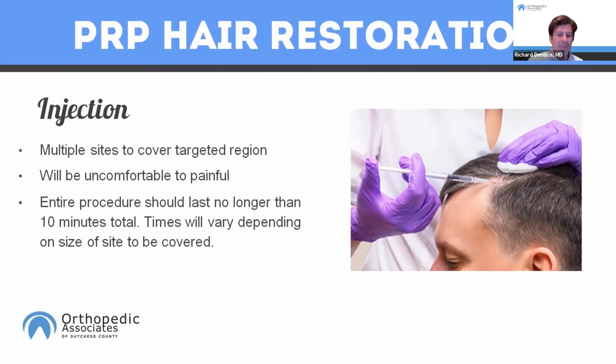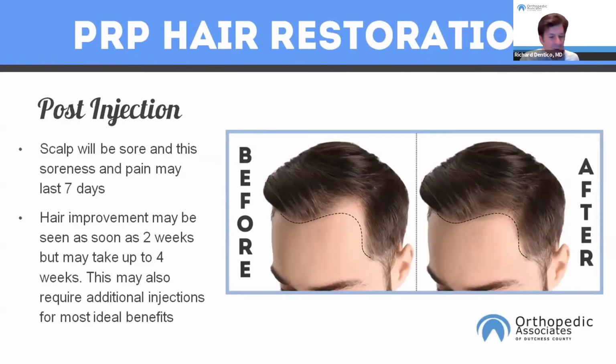And then you'll be left with sort of like a sore scalp. The entire procedure, from when I first start the injections to when I finish, may take between 10 and 20 minutes. But again, from the blood draw to the informed consent, to getting you prepared and then doing the procedure, typically I'm going to say between 40 and 45 minutes, maybe longer, maybe less. When you leave, you should expect your scalp will be sore. This soreness and pain may last for up to 7 days.